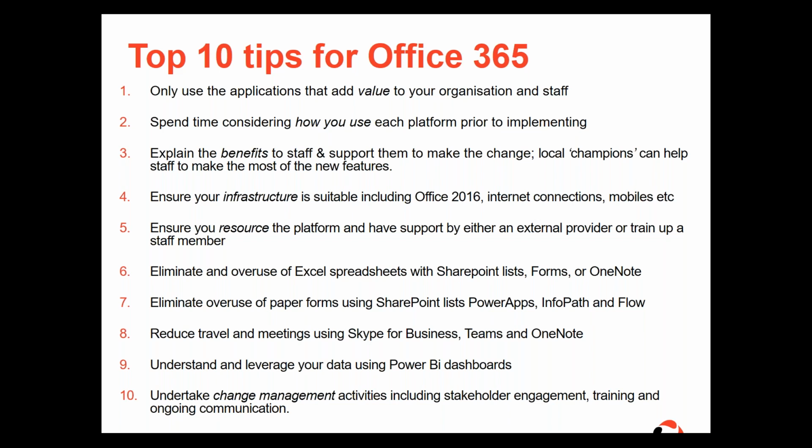And the third one, explain the benefits and explain why they need it, and whether it's for their own benefit or for the management's benefit or for the organization's benefit. You need to explain that and engage some local champions to help you explain it. Most of these things don't work well if it's just the IT people pushing them. It's got to be some local people in the teams that do it as well.